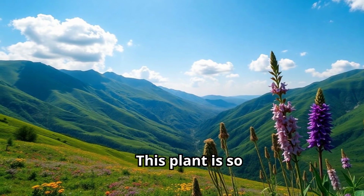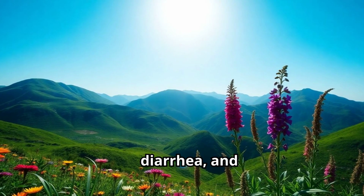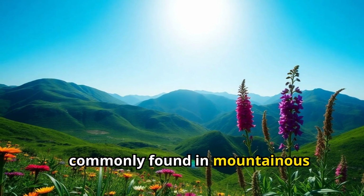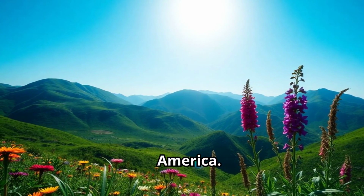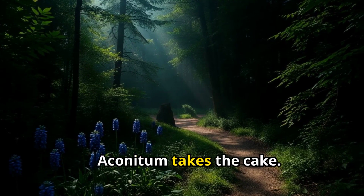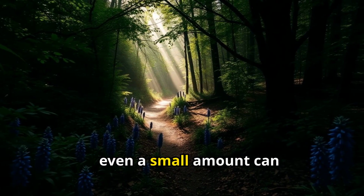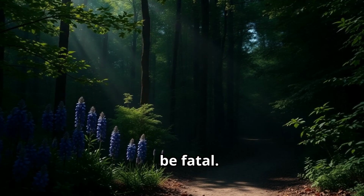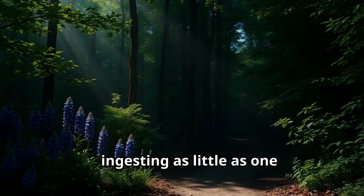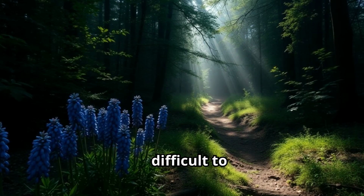This plant is so toxic that even a small amount can cause vomiting, diarrhea, and even death. The aconitum is commonly found in mountainous regions across North America. But out of all these deadly plants, the aconitum takes the cake. Its toxins are so potent that even a small amount can be fatal. There have been cases of people dying after ingesting as little as 1 leaf, and the symptoms can be misleading, making it difficult to diagnose.